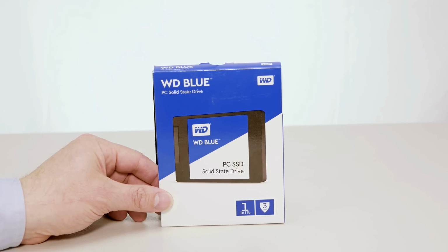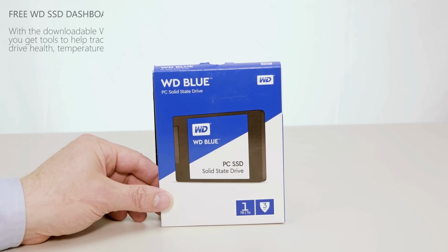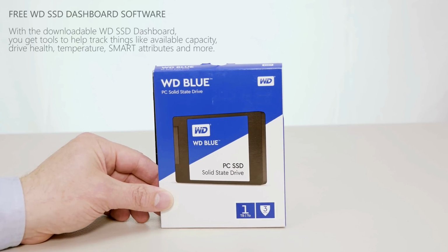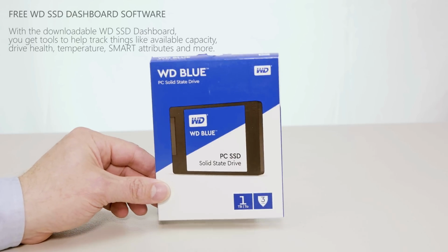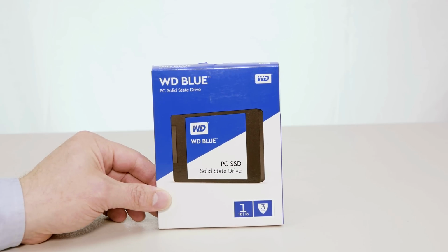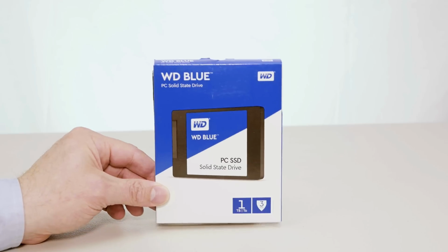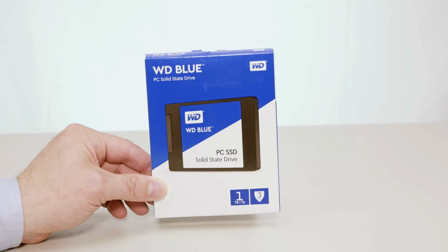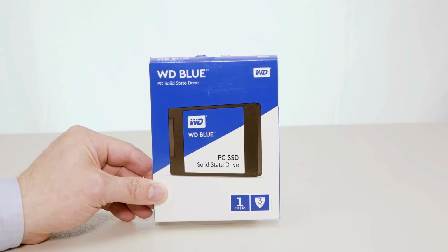Also, as you would expect, this is a WD product, so it's something you can trust in terms of reliability and keeping your data safe, because this one here has an endurance rating of 400 TBW. So basically you can write 80 gigabytes per day to this disk for 3 years and still you wouldn't have worn out its flash memory. So very high grade component, flash chips in there. That is a very high endurance rating there.